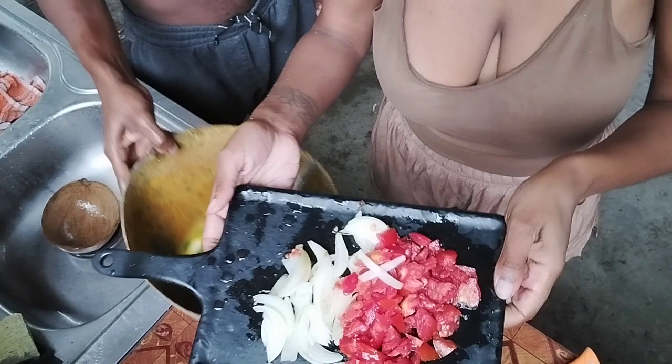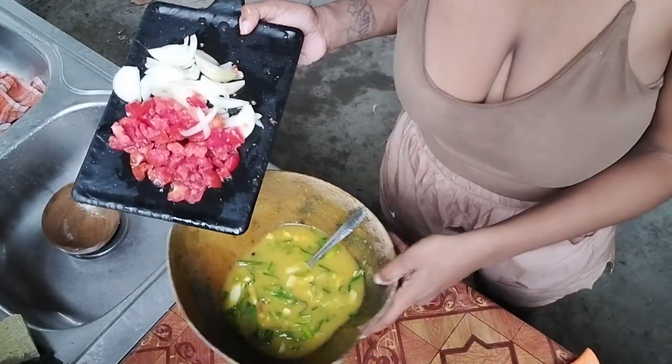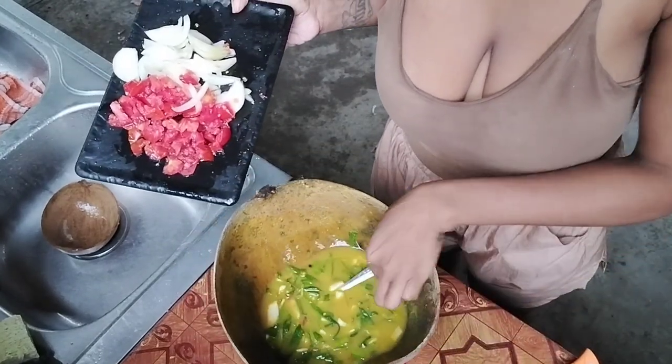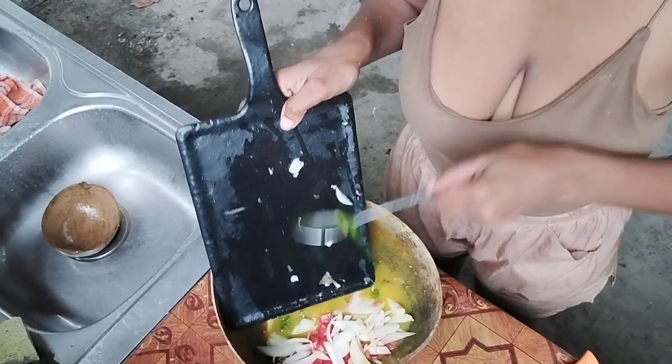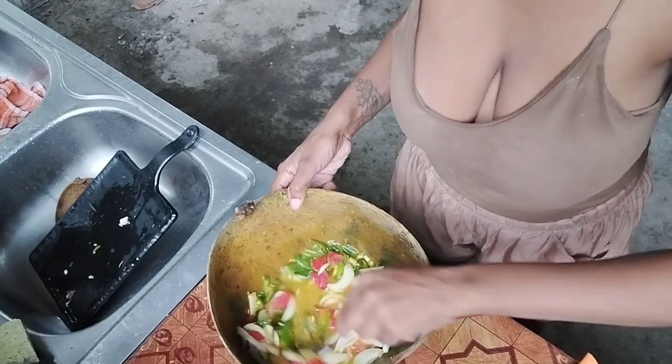Alright guys, so we're about to mix the tomato and the onion with the seasoning that you saw earlier on the chicken. This is for the gravy, sauce, whatever you want to call it.